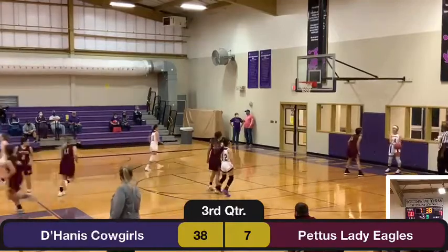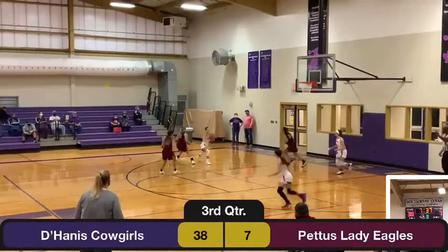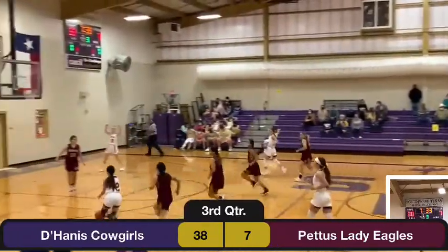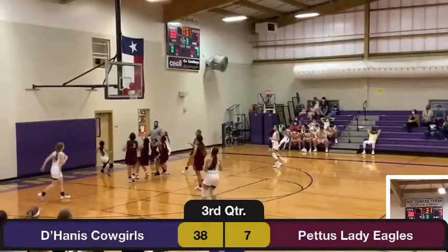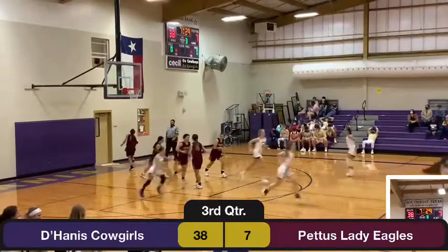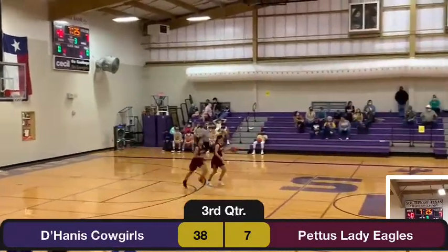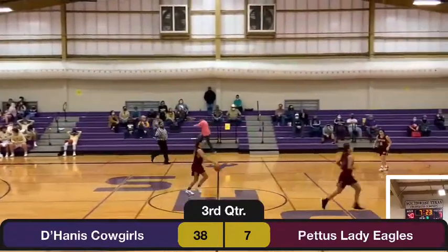Ruiz inbounds for Dehennis. She finds McFadden. McFadden to Ruiz as they break the press. Ruiz drives all the way in, and 2 points for Garcia. Alicia Garcia, her first points of the night.